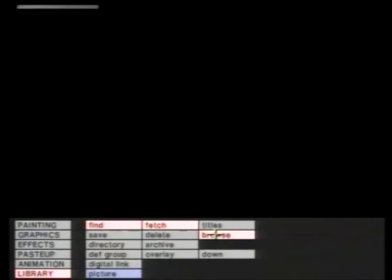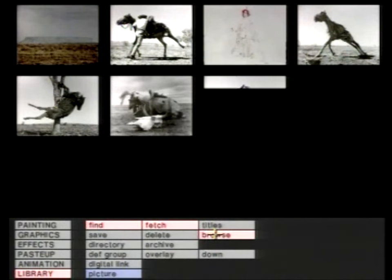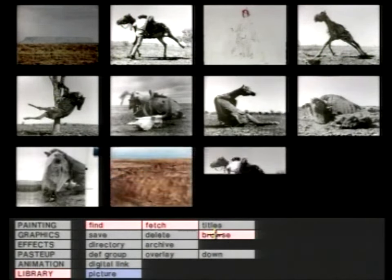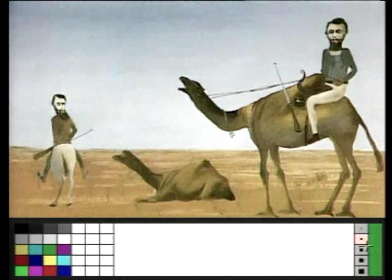Now I guess we ought to try and find other bits, some other things to fit in. Or perhaps that guy on the camel. We can put him up front. Back to the library then. These are fantastic, these images. That fellow there, yeah. If I use a smallish brush here.